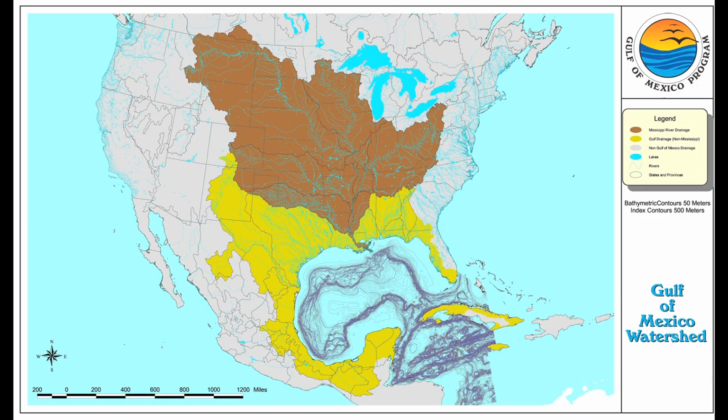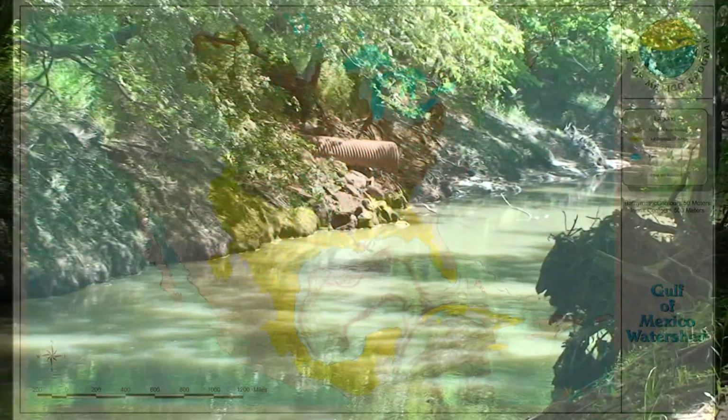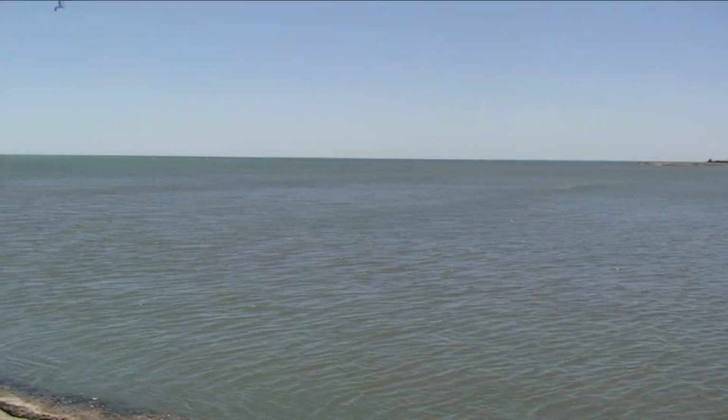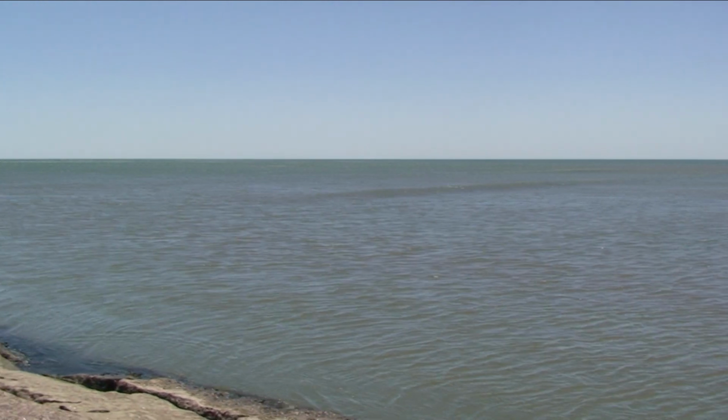All the water that runs off the streets, that runs out of people's yards, that goes down the storm drains, all of that eventually ends up at the ocean. And so whatever's in that water, whether it's physical pollution, fertilizers, or pesticides, all of those things affect the water quality of the ocean. And if the water quality is not good, then it's not good for anything that lives there.